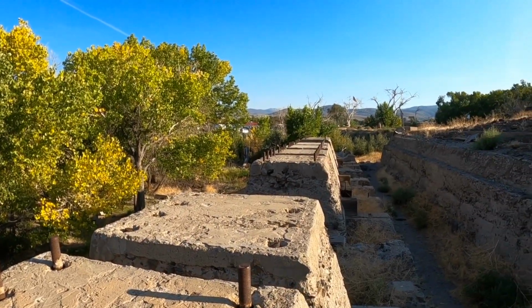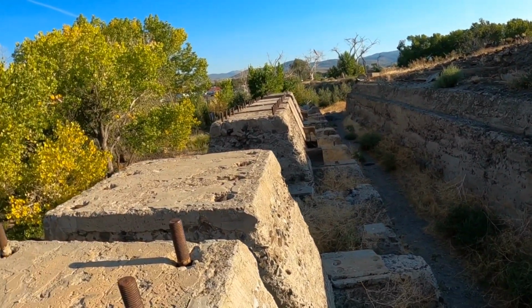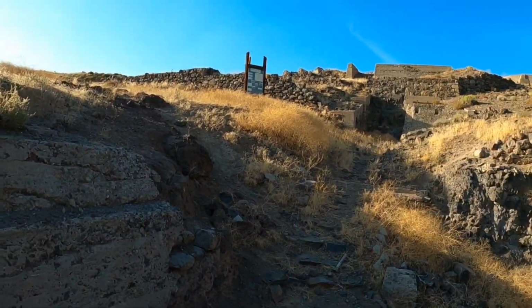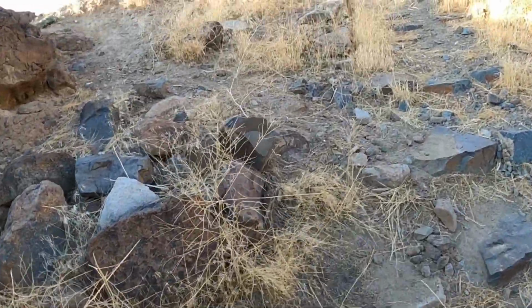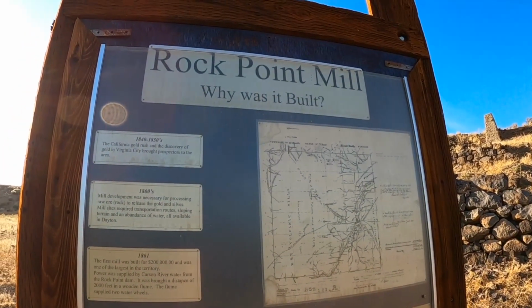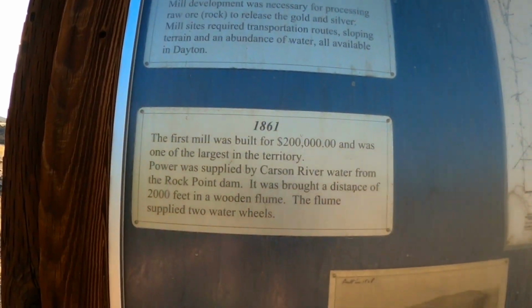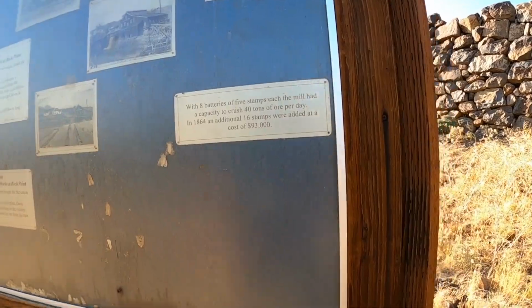In 1888, Rock Point Mill was devastated by a fire, but was quickly rebuilt and back in operation by the next year. And historically, as we know it, another fire hits in 1909, but the mill was rebuilt the next year. The mill only ran for 10 more years. It was officially closed in 1920 and was dismantled.